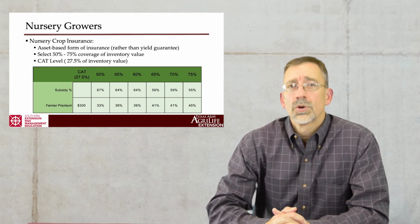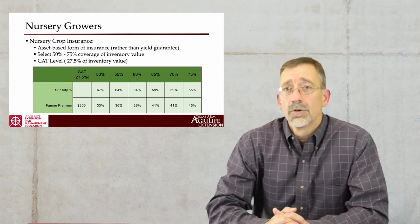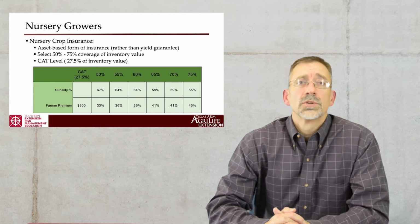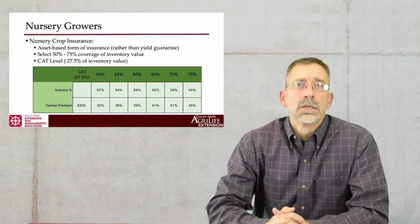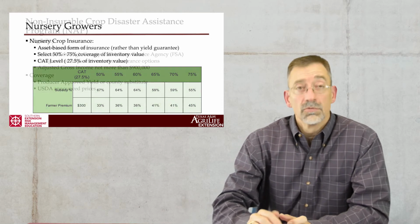Similar to some of the other products that we've looked at, the subsidy rates then gradually decline and you pay a higher portion of that premium as you move up in coverage. The catastrophic level coverage, however, doesn't really have a premium connected with it. You simply pay a flat $300 administrative fee to get that basic level of 27.5% coverage.